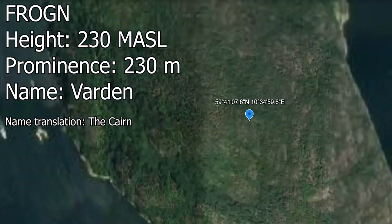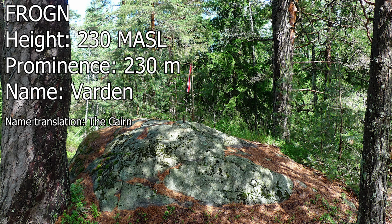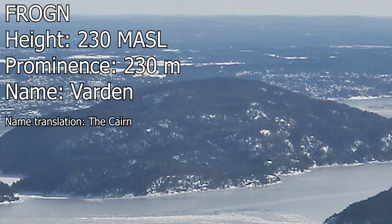The tallest point in Frogn municipality is Varden, located on Håøya. Since this high point is on an uninhabited island, it can be difficult to visit for non-boat owners. A trail goes over the high point, and on the summit there's a logbook.